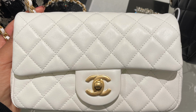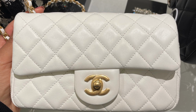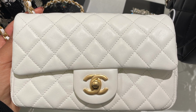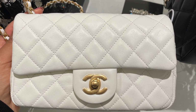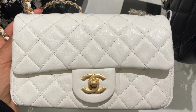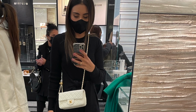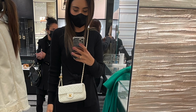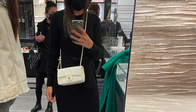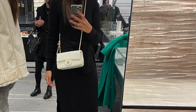And oh, this was an utter disappointment. They showed me the rectangular Pearl Crush Mini. Look how awful the structure is. And the lambskin just looked like it had seen better days. I don't know how to describe it. It really did not look nice at all. Look how crooked and sloppy it looks. But I tried it on. I took photos with it, but I really was not a fan of the structure at all.